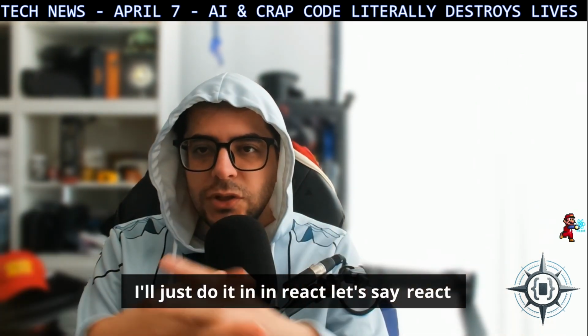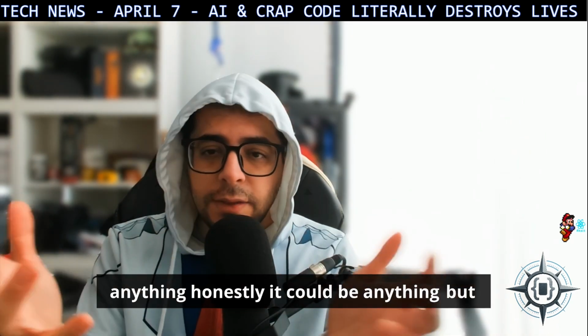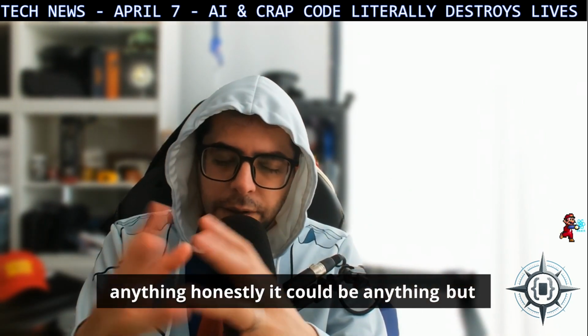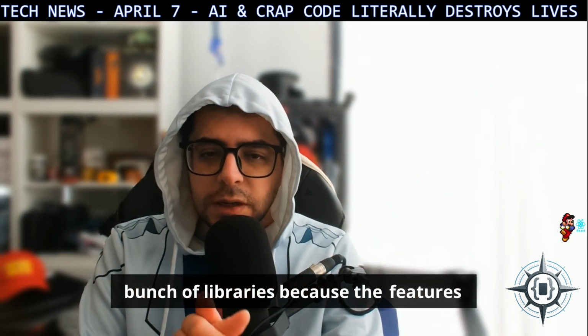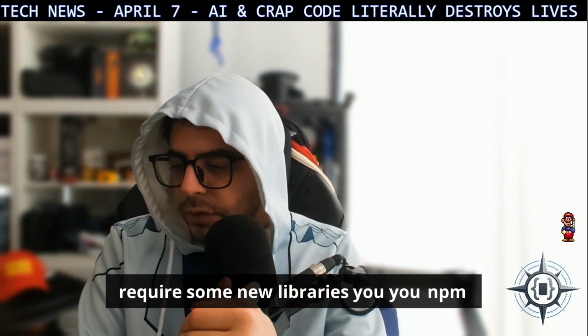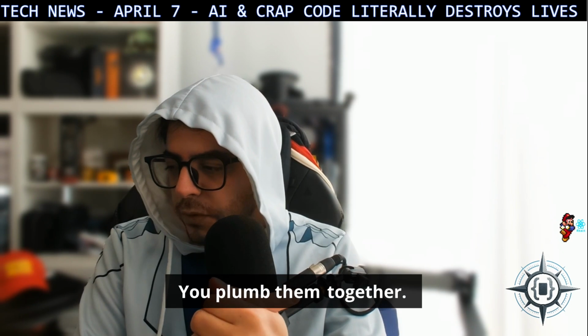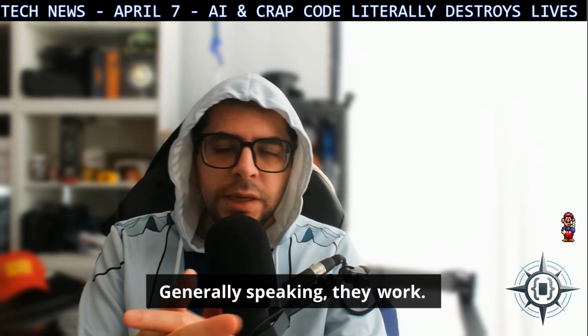This is easy. I'll just do it in React. Let's say React because that's what I'm using. It could be anything. But you say React, and then you npm install a bunch of libraries because the features require some new libraries. You npm install them. You plumb them together. The features work. Generally speaking, they work.